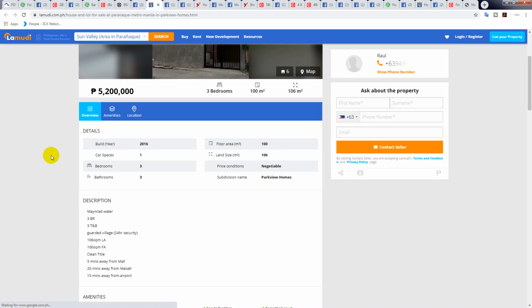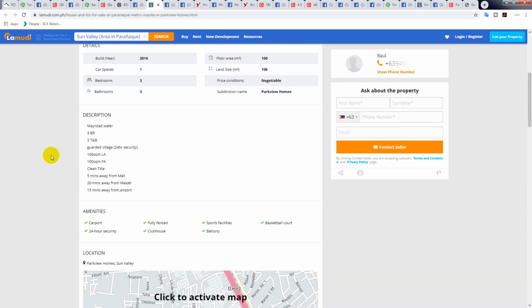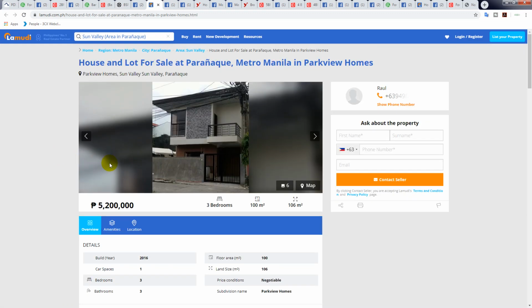Okay, was this a foreclosure? I can't see where it says foreclosure. I think this may not have been a foreclosure, letting you know there's only two or three that slipped in here that might not be foreclosures. But this is 5.2. It is modern, okay?